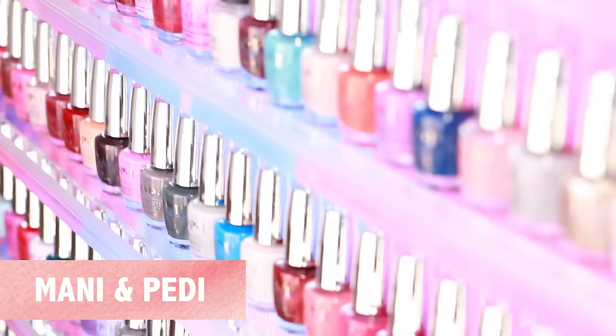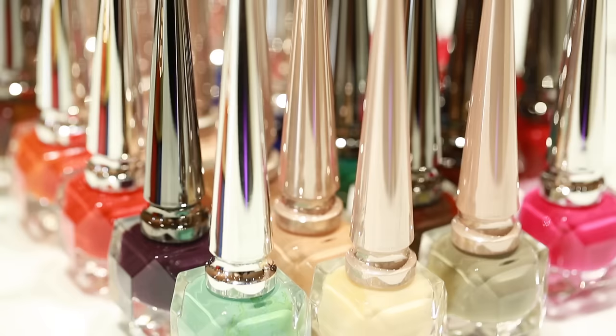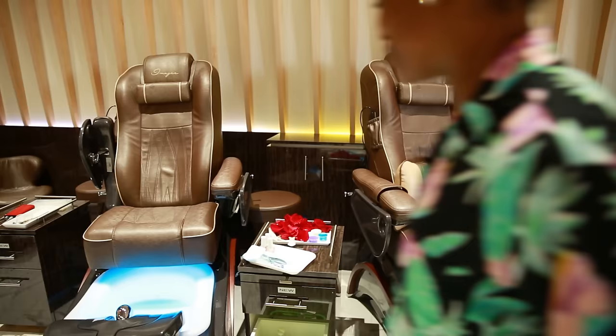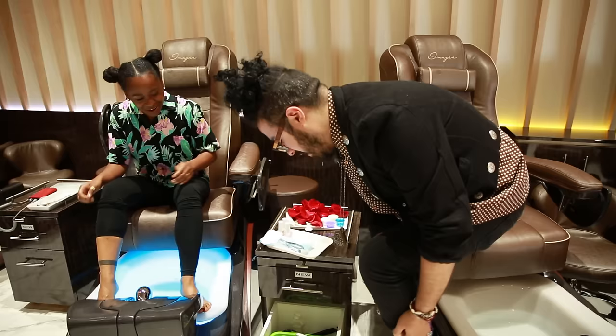Thank you. Welcome. Our salon actually carries a wide range of polishes from Yves Saint Laurent all the way to Chanel, along with Christian Louboutin. Ooh. Are these rose petals? Look at these beautiful chairs. What is going on? Ooh, look at them toes.